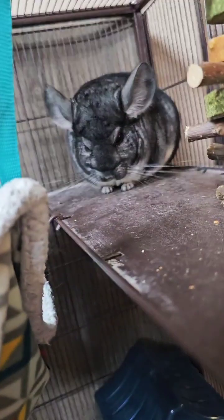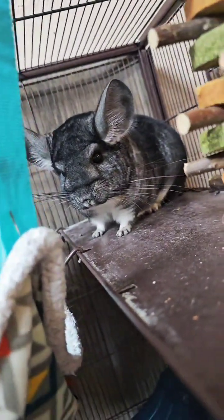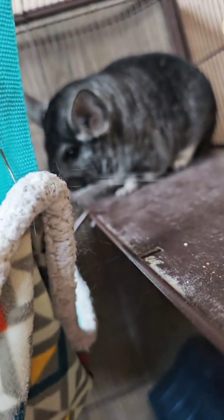But they got new houses today. But Chuck likes to hide on the bottom corner over there. Even though he's got, look, stuff to play with and a house. She really likes this top shelf. That's where she is. That's why I kind of put some of her stuff over. Oh my goodness. Drama bomb. You gonna be a drama queen?